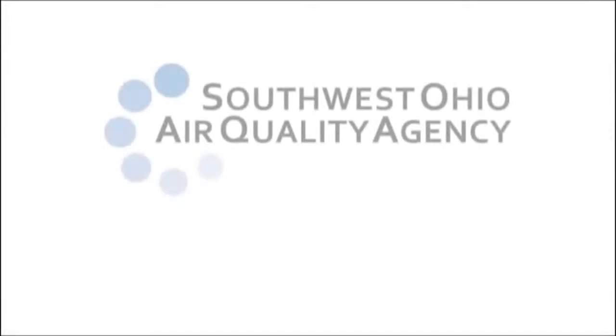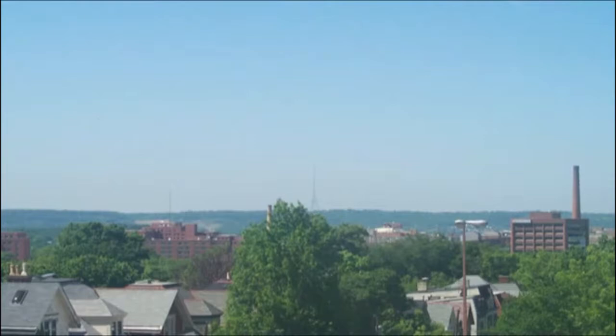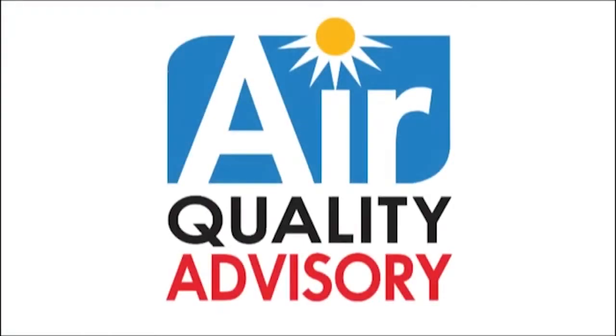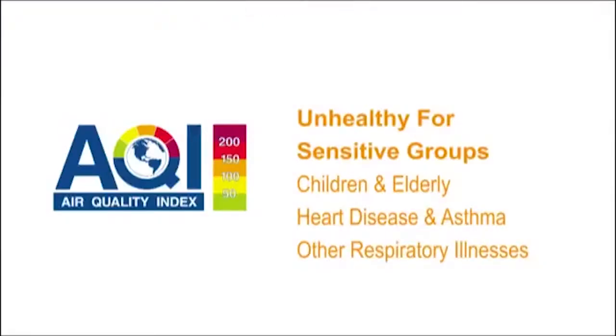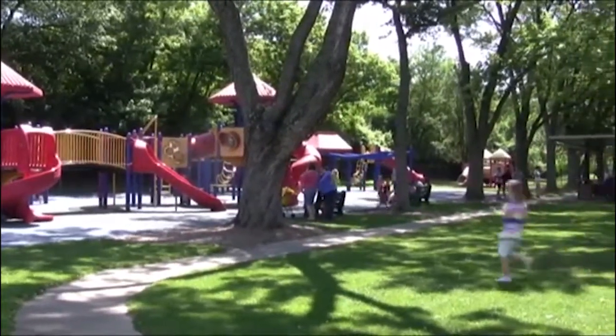The Southwest Ohio Air Quality Agency, in partnership with OKI Regional Council of Governments, has changed the name of the Smog Alert Program to Air Quality Advisory, effective April 1st, 2015. An air quality advisory is a public message that is issued the day before the agency expects to see levels of air pollution that are unhealthy for sensitive groups, such as children, the elderly, and people with asthma, bronchitis, and other respiratory problems. Though often thought of during the summertime, air quality should be considered year-round.